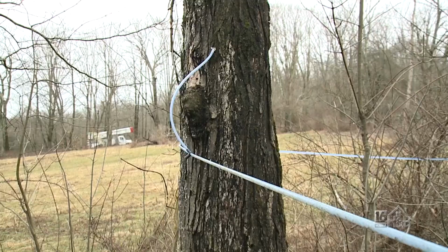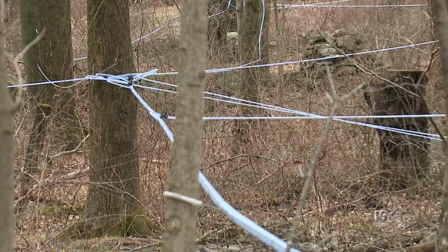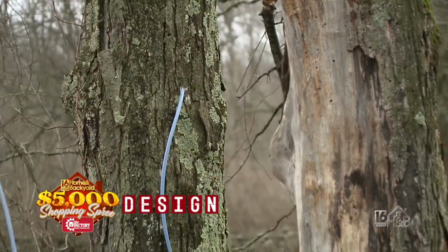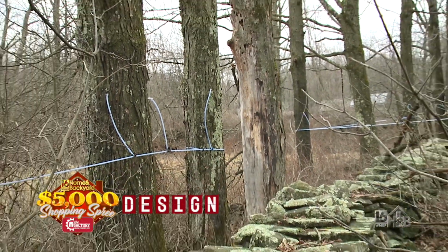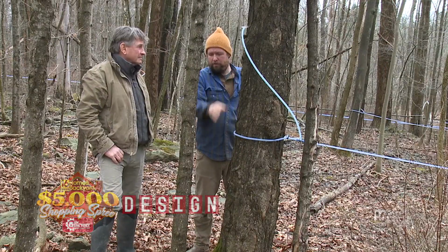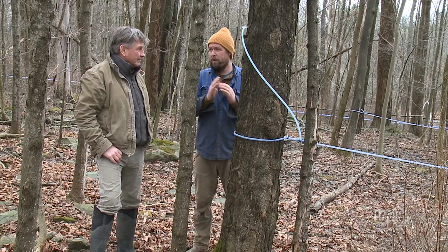How many of these taps does Journey's End Farm have? We've got 1,700, thereabouts. I don't have a perfect count, but it's about that. If the tree is big enough that I can't reach around it, we'll put 2 taps on it. It's like giving blood, so they're okay with a little bit. The trees produce starch. They store it in the roots in the summertime. This time of year, they're accessing that and they're growing their buds to make flowers.